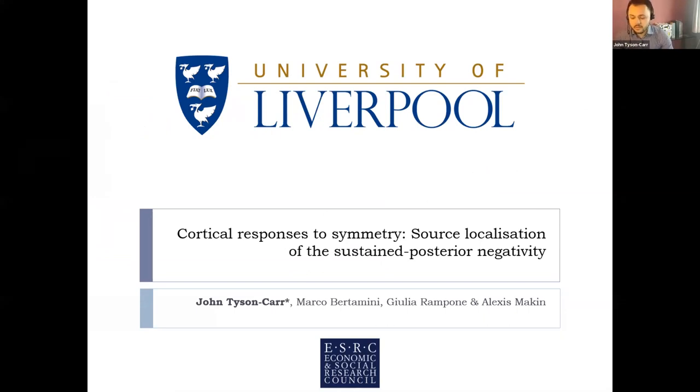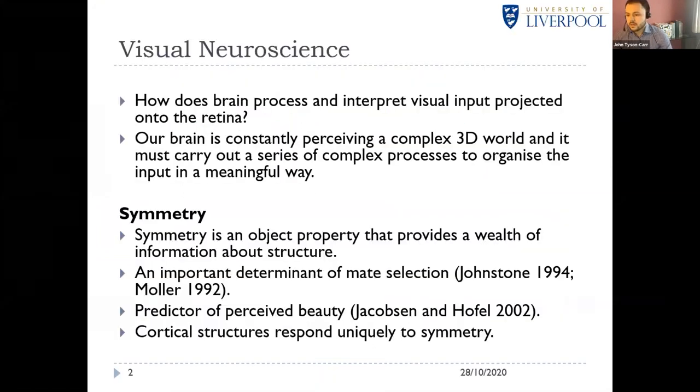Perfect. So thanks everyone. My name's John Tyson-Carr. I'm a postdoc over at the University of Liverpool, and I work in the visual perception lab, and I'm looking at how symmetry is processed in the brain, how the brain perceives symmetry and how it interprets that symmetry. And I'll just get straight into it.